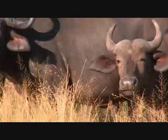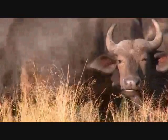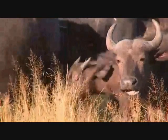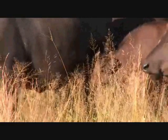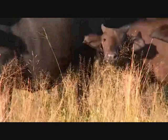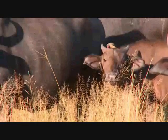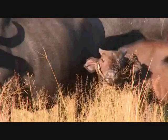Have you got a shot of him yet there? Just doesn't come into frame. Maybe if his mom moves forward, he'll come forward. Yeah, there we go. Still suckling. But look, he's completely lost his eye. Very difficult to say what's happened there, whether it's from a horn or a stick. But he's completely lost his left-hand eye. I can't see if it's a he or a she just yet. Wow, that must be incredibly painful. A little oxpecker in his ear.